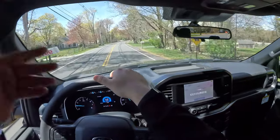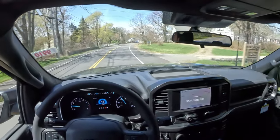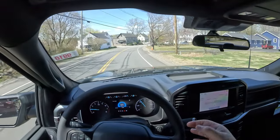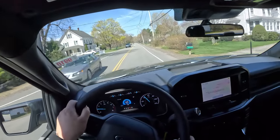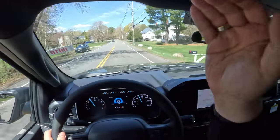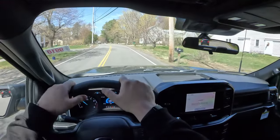Now, which would I take, Tundra or F-150? I was going into this thinking it was Tundra, hands down: the new tech, the good looks, Toyota reliability. But guys, there is just something about this noise. The noise, the torque, you're not going that fast, but it doesn't matter. This thing just sounds freaking awesome.